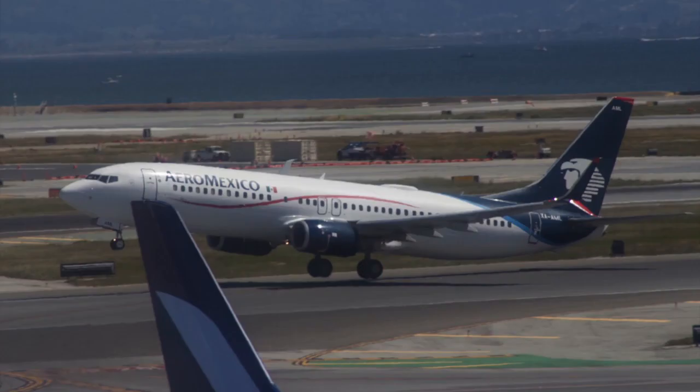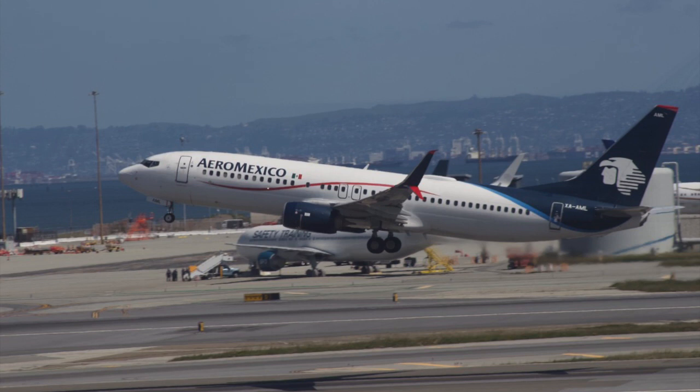Next up, yes, another international airline. Right here we have an Aeromexico Boeing 737-800. She's going to be heading to Guadalajara as Aeromexico Flight 623. And this aircraft is registered X-Ray Alpha, Alpha Mike Lima.